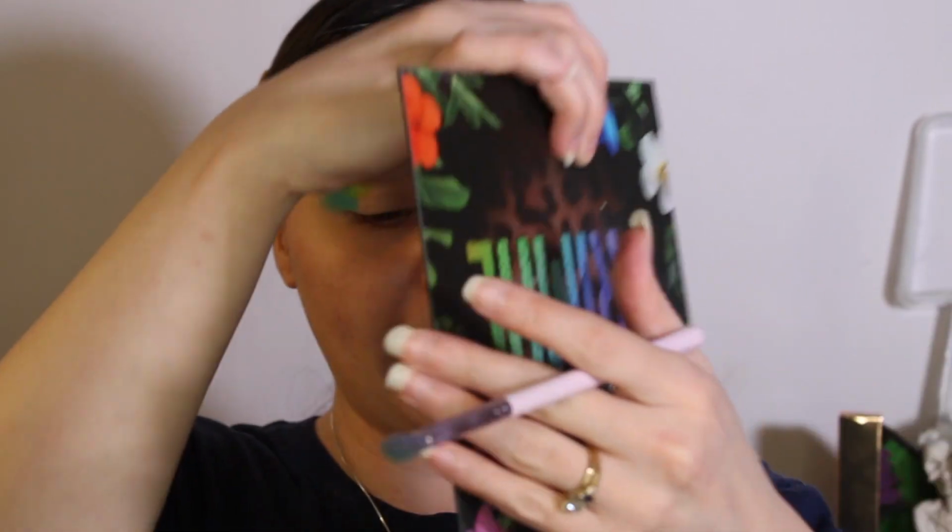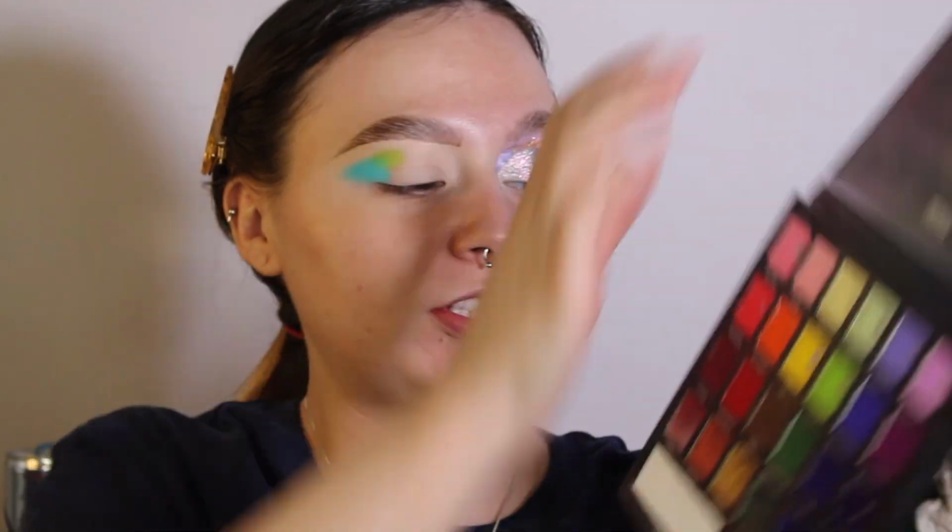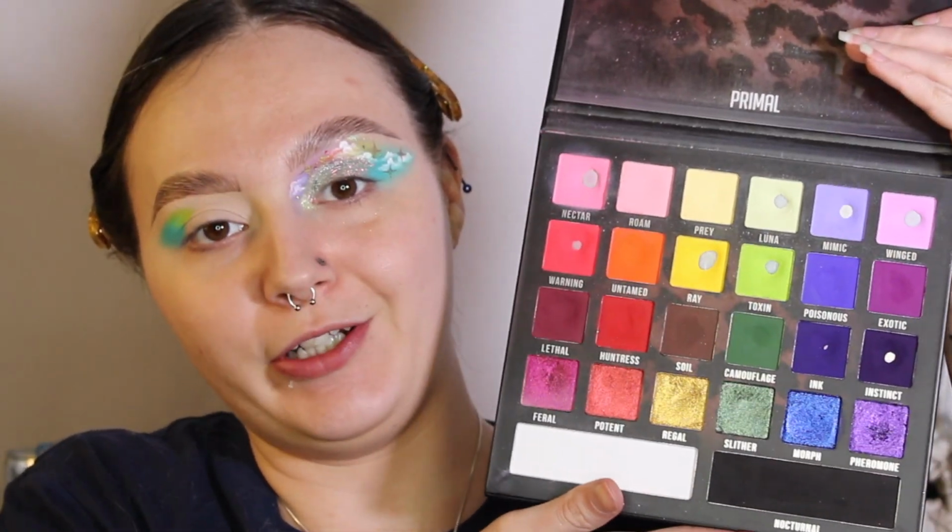And then I'm going to go into the shade Ray, which I had this palette like, I want to say it was June. Was it June or July when it came out? But I'm so excited about all the pans that I have. That just, to me, is like, yes, this is a very good palette. Like, to see all the pans in there, and I'm just like, yes, it's so satisfying.